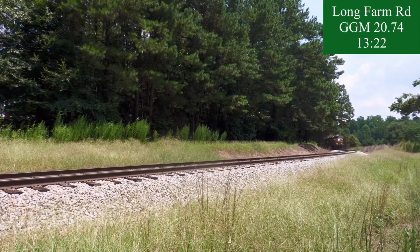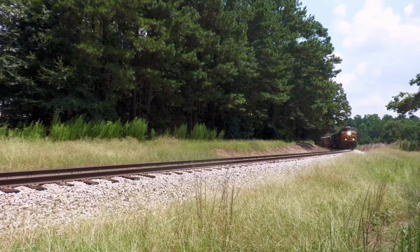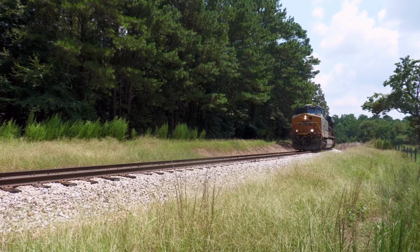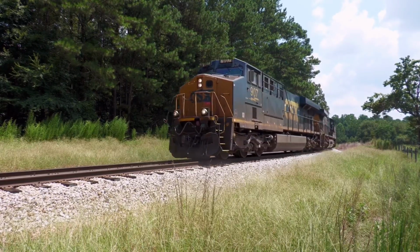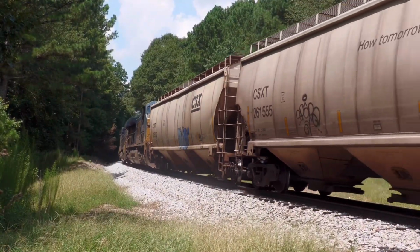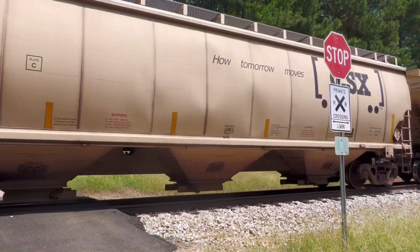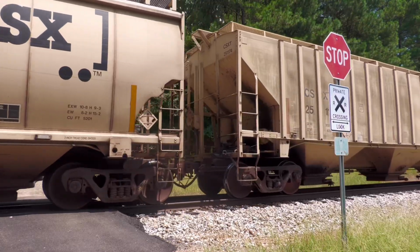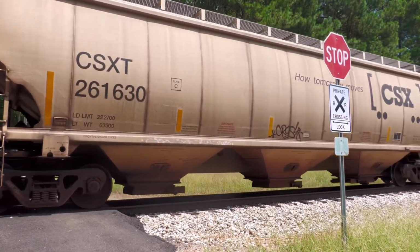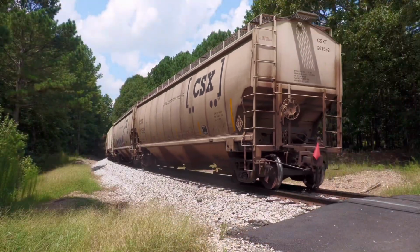At Long Farm Road, you can't cross to the other side because the train will slow down and stop at the Pendergrass Yard just up the road. A quick disclaimer, G908 will not always stop at the Pendergrass Yard. If they have two units, they usually will pick up a third to tackle the steeper grades north of the yard. But if they already have three units, they usually will just continue on.